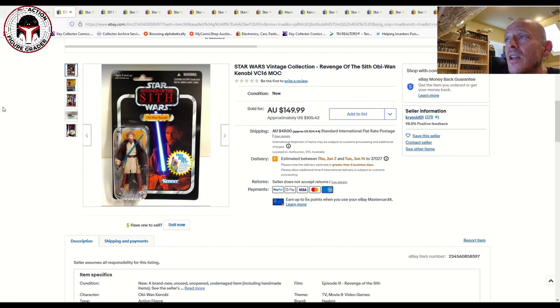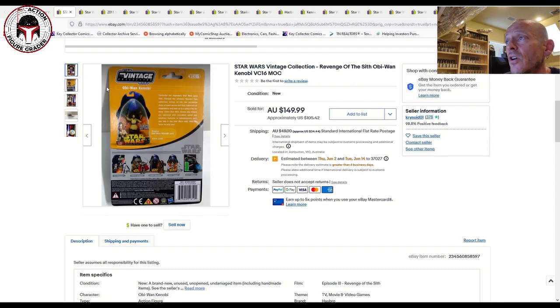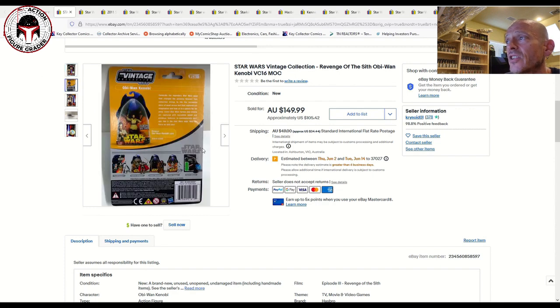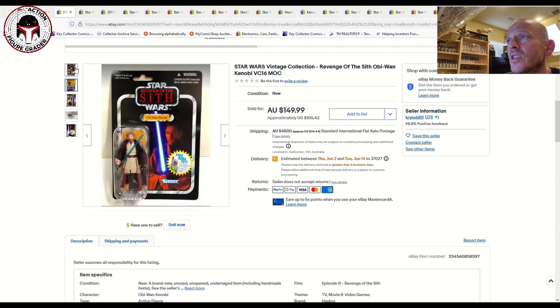Here was a non-foil Obi-Wan Kenobi with the free Boba Fett rocket firing offer. VC16, this is a Revenge of the Sith card. Beautiful example, just a little bit of wear on the card around the edges, but this is the US card. That sold for 150 Australian dollars, which translates to about 105 US plus shipping.